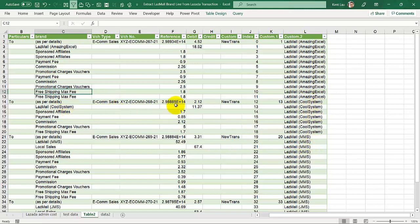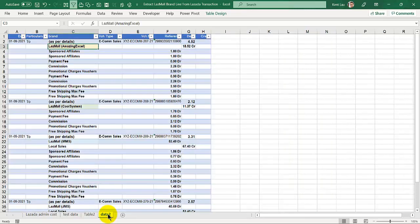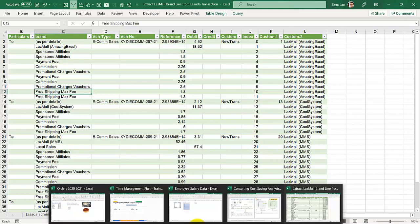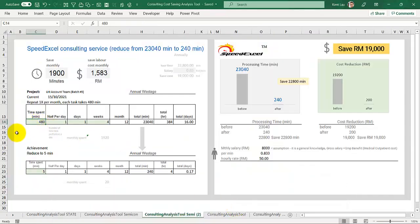So the idea is to create an index column, and then after that, you move this value into the next column, so that from there you extract that brand's column value into a new column. So the whole solution I will provide to my potential client. She should agree with my fee. But I'm just showing you that it is possible. It's not impossible. It is already possible to reduce that 400 minutes job into 5 minutes.